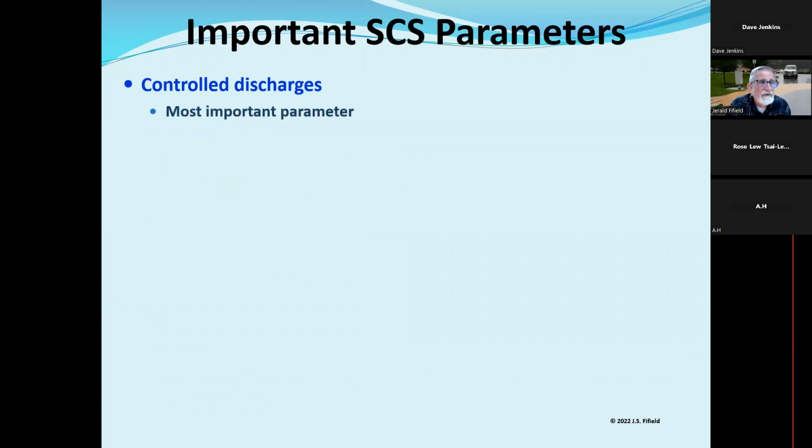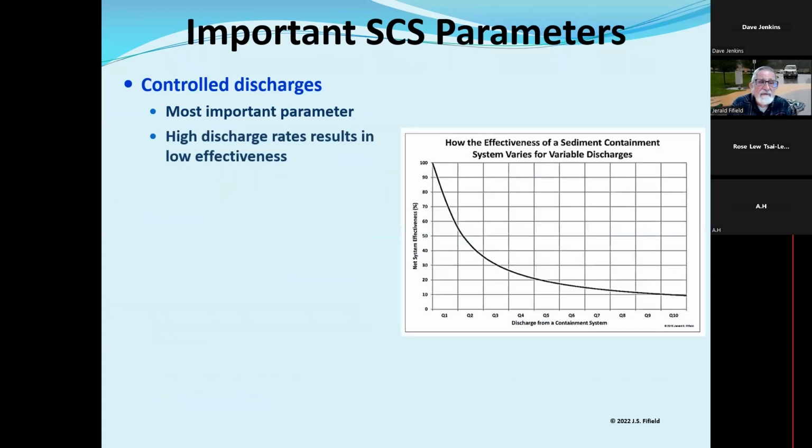Of the important sediment containment system or sed pond parameters, the controlled discharge is by far the most important parameter. This little graph I have shown here shows how the effectiveness changes. The effectiveness is on the left-hand side, the vertical axis, and the horizontal axis is the discharge. And look what happens as the discharge increases: the effectiveness drops down. So if you have something that drains your pond out in 12 hours, you might as well just have it flow directly into the river, because that is not going to work that well at all.